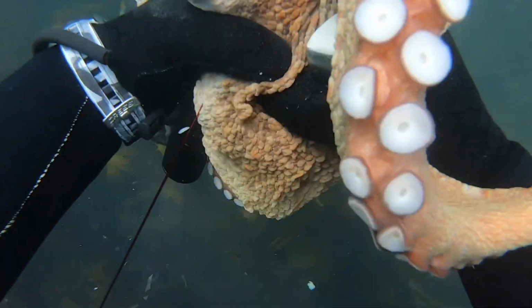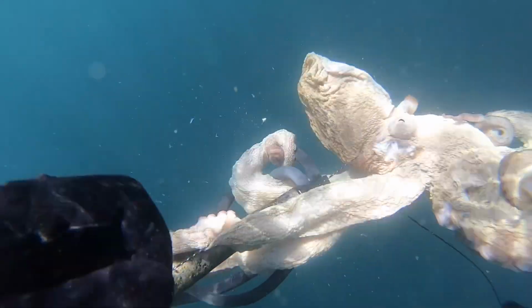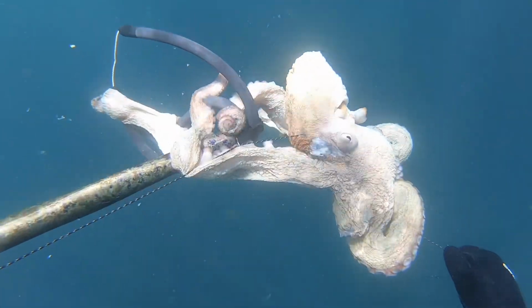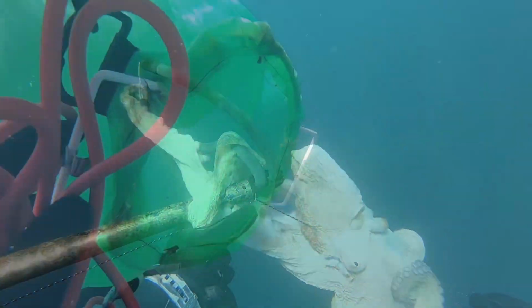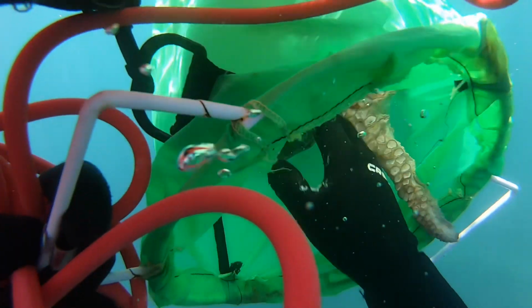There's been a huge boom in the common octopus population, the likes of which hasn't been seen since 1948, I think. I was really happy to have caught this, so I turned around, swam back in, and then took it home for the friends and family to enjoy.